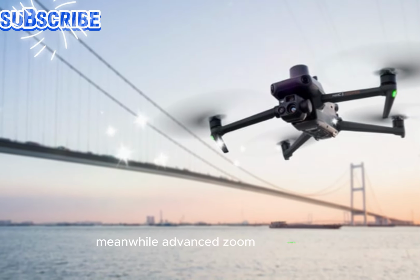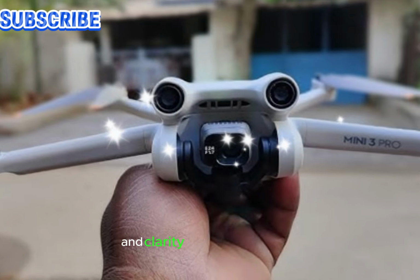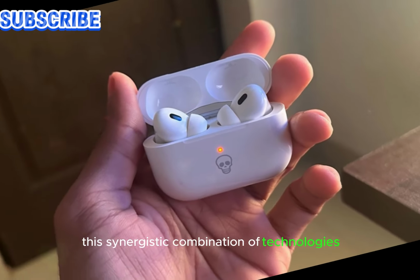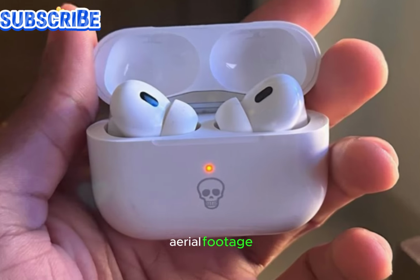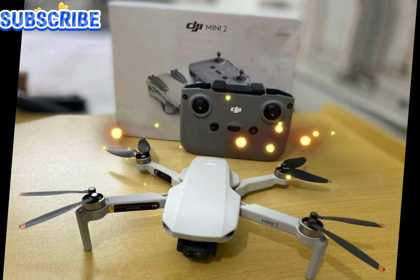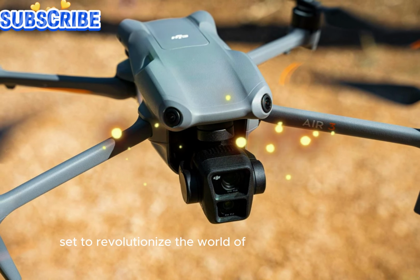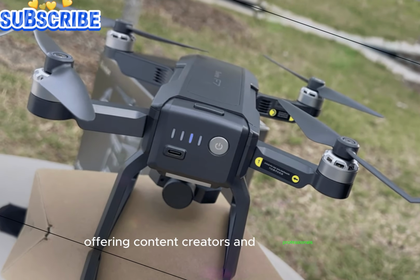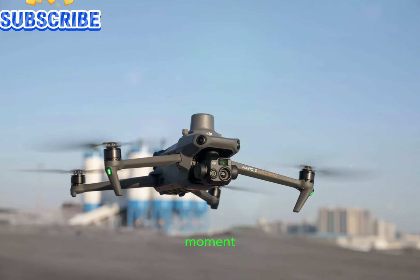Meanwhile, advanced zoom capabilities empower users to capture subjects with precision and clarity, even from a distance. This synergistic combination of technologies ensures the Mavic 4 is poised to deliver breathtaking aerial footage, rivaling the quality of high-end cinematography. With its camera prowess, the Mavic 4 is set to revolutionize the world of aerial photography and videography, offering content creators and professionals an unmatched tool to capture life's most stunning moments.